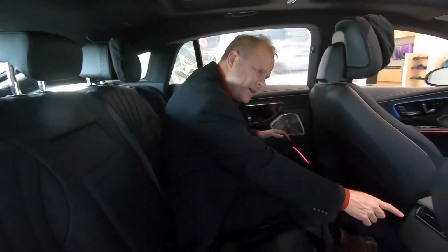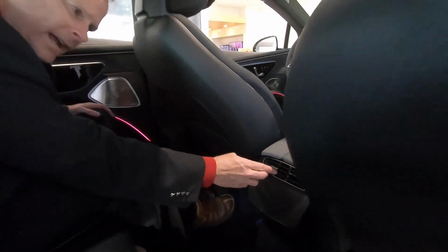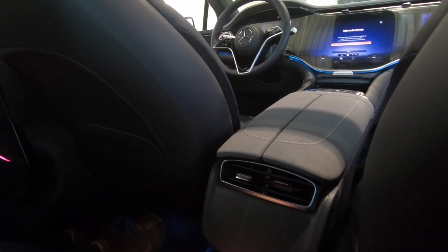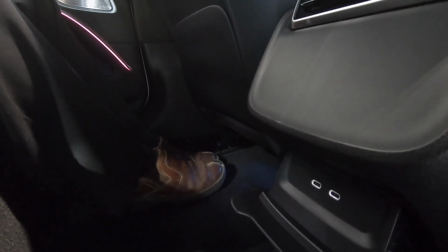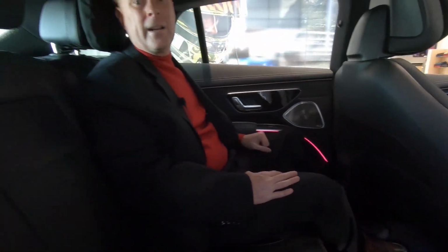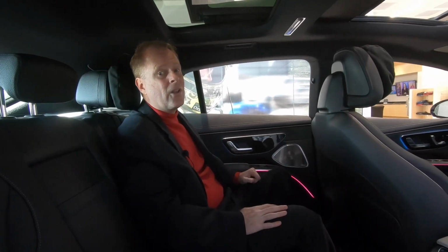Now, dual air conditioning vents right here, so you're going to have the air flowing in the back, but other than that, there's not much back here to report on other than the dual USB ports. You do have map pockets on the rear of the seats, but obviously the main area of activity is going to be in the front, and trust me when I say there is a lot to show.